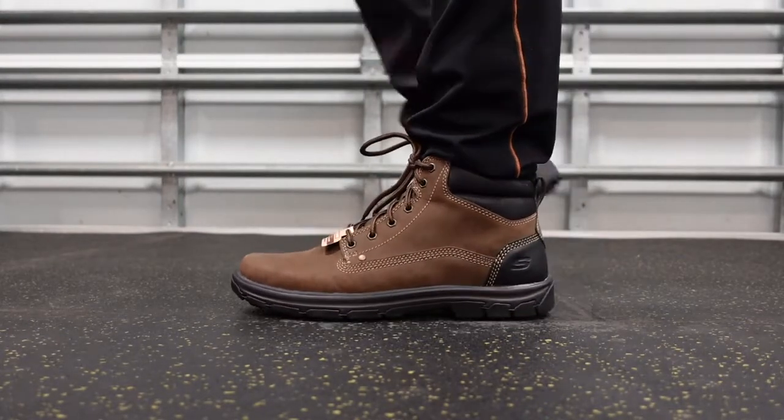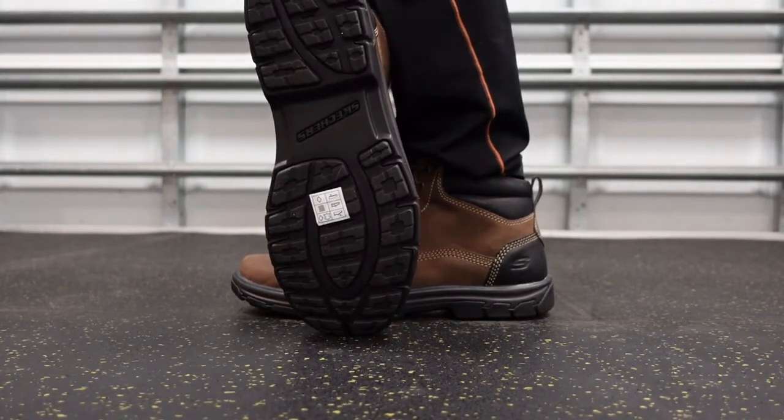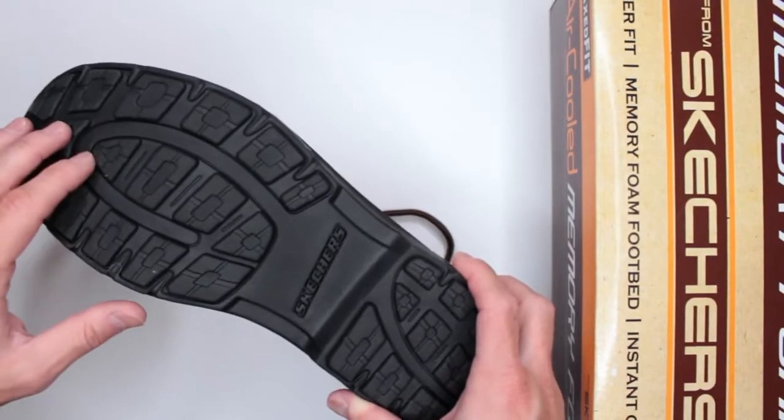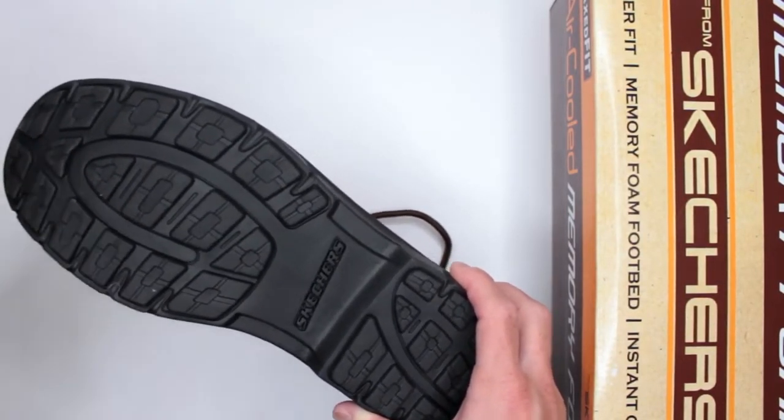Now, as you can see, this outsole runs very, very flat, and what that means is that because you don't have that aggression that you need, they are very slippery on surfaces like wet grass. Very, very slippery on surfaces like wet grass. Keep that in mind.